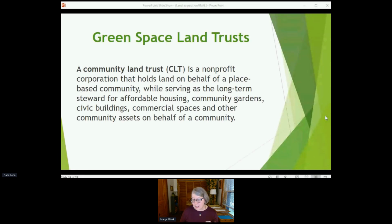Today, I can't get into how a community land trust works, governance structure, operations, and so on. We've done that workshop, and I'm happy to do that again at some point and continue to work with the group. But what I want to do instead is give you a few examples of how it might work for green space projects, and give you a sense of the value.